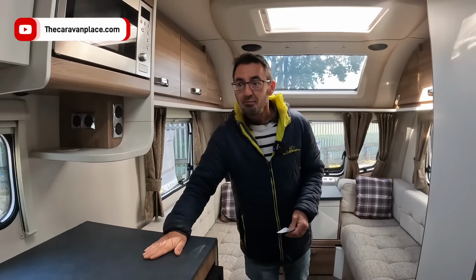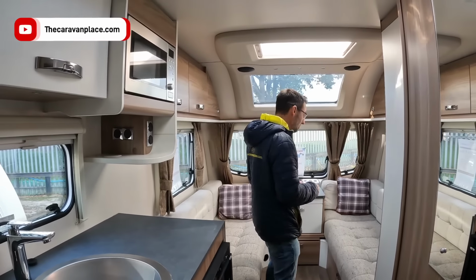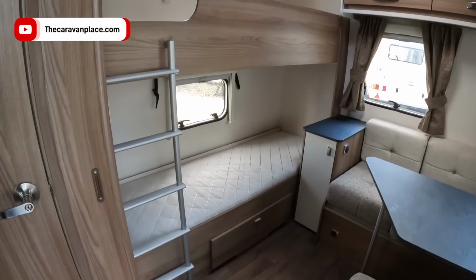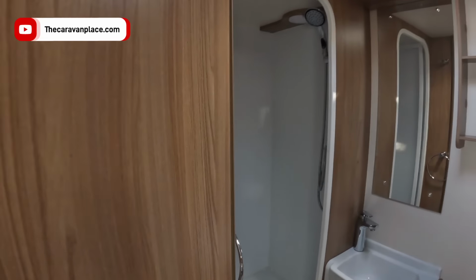It smells really nice in here. Yeah, nice van. 2022 this one, good 6 berth, good family layout. 19495. So again, nice having that extra section at the back.